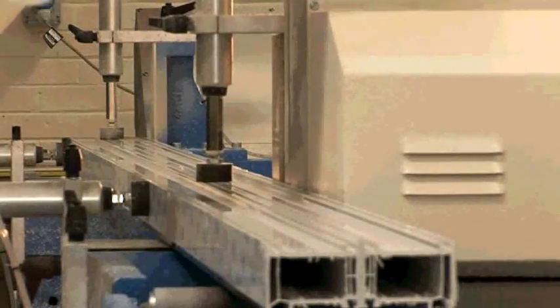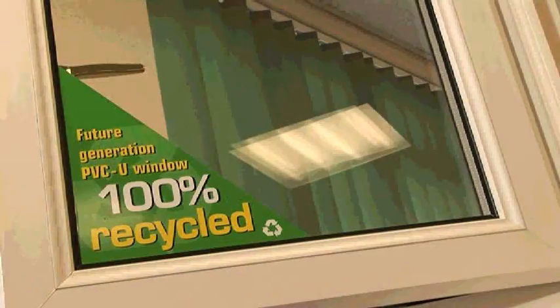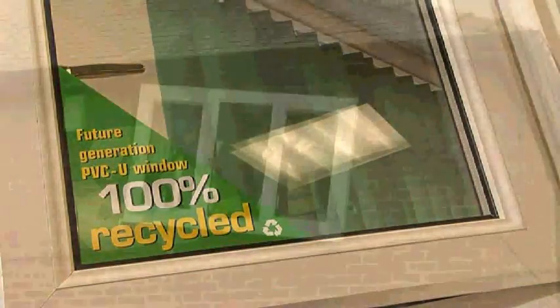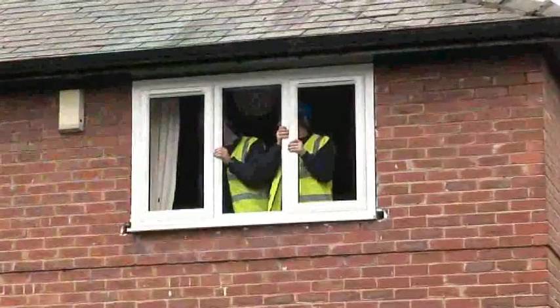The strengthening profile and cavity closer have both been approved by RAP, the government industry approvals body, as environmentally efficient products. In fact, we have taken the production a stage further and produced a 100% recycled window using separated white fractions, which we believe is the future for all PVC building products.